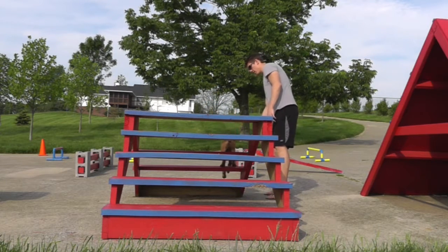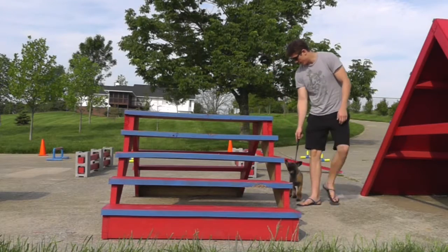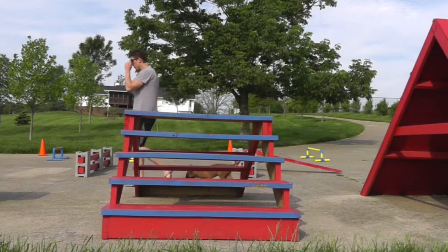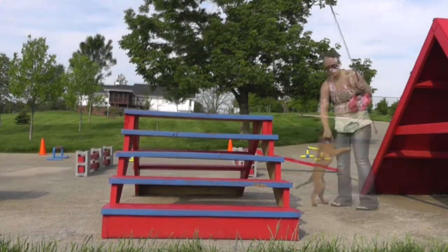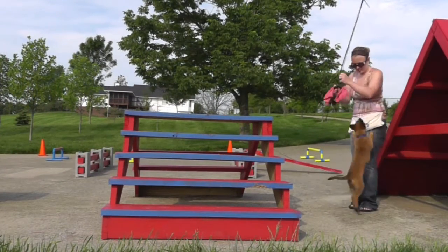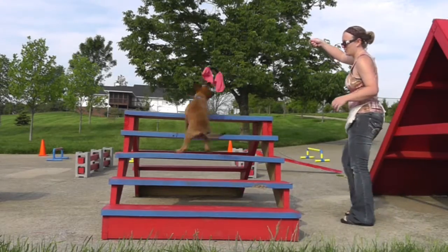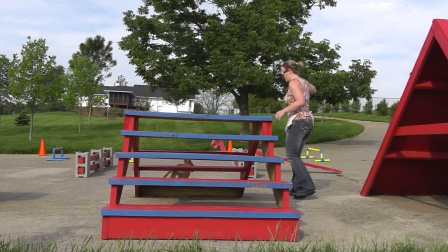Come on, is he gonna make it? Awesome. There we go, pretty good, pretty good. Good job. Okay, here comes Callie Simpson on the stair step routine. She's chosen to go with the flirt pole where John Smith had used the target stick. Let's see what she can do.